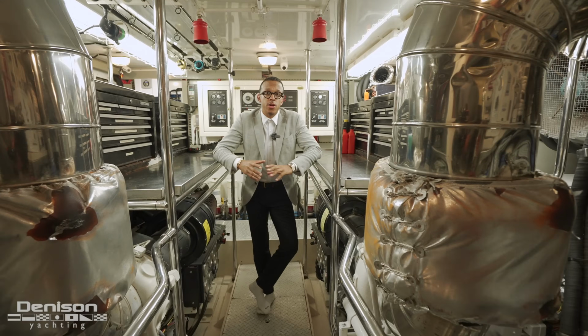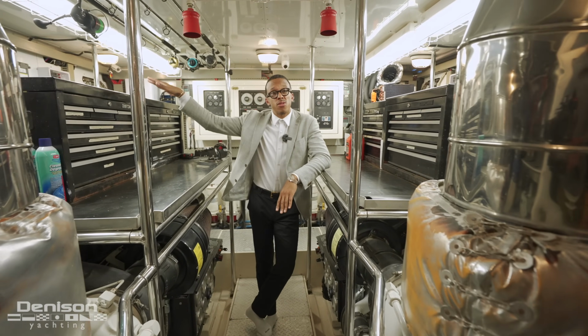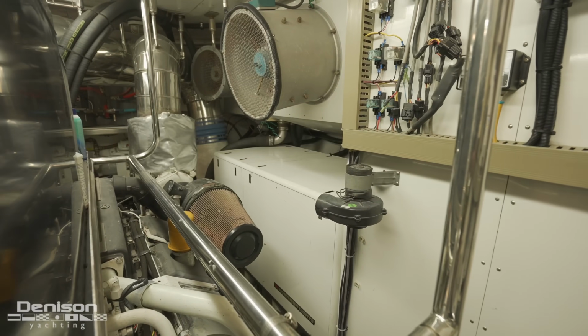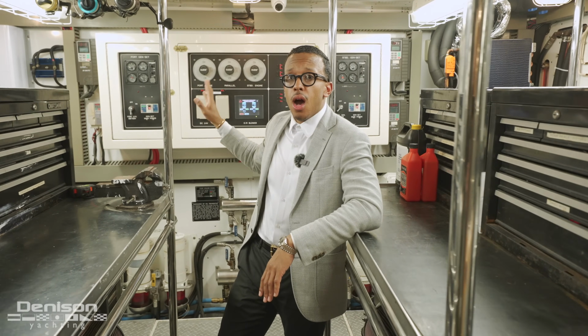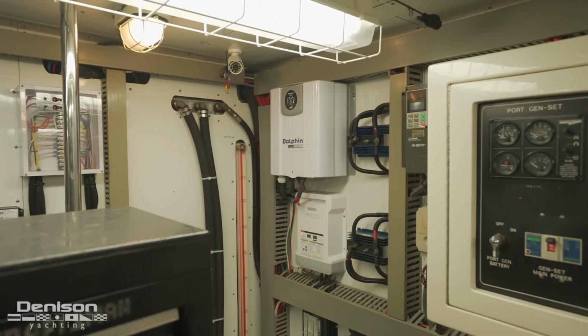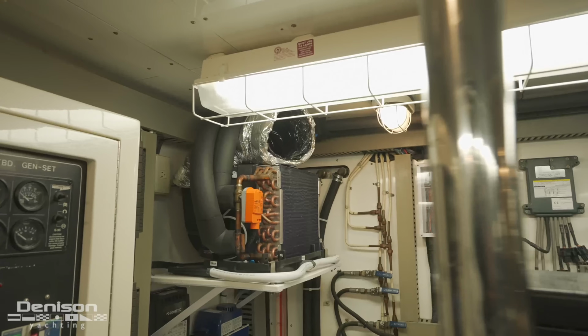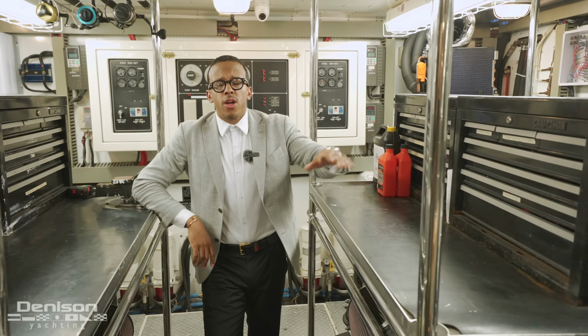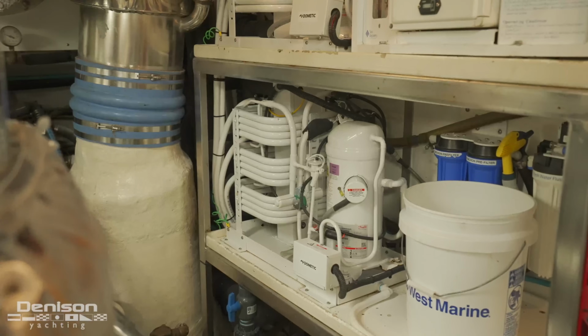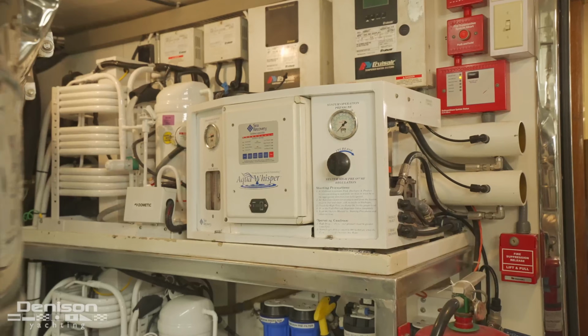A few things to cover here in the machinery space. Outboard sides, port and starboard, you have your Northern Light generators. Just behind me, the distribution panel. On the port side here, brand new battery charger. Air handler was added into this engine room to cool it down a little bit. On the aft bulkhead there is the air conditioning rack where all new chillers were replaced. The water maker is there on that rack as well.